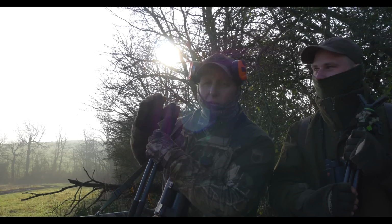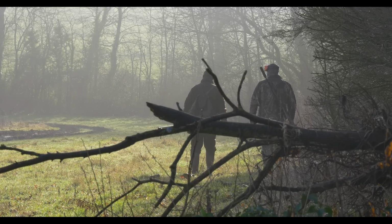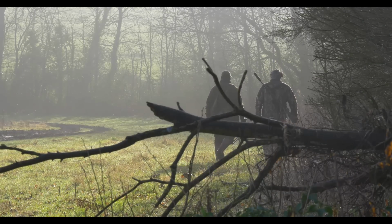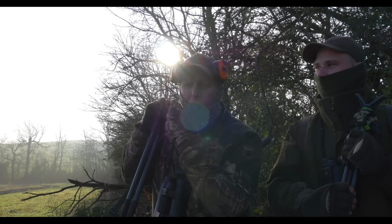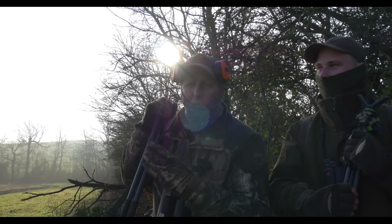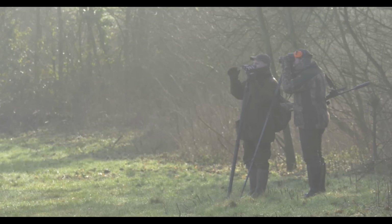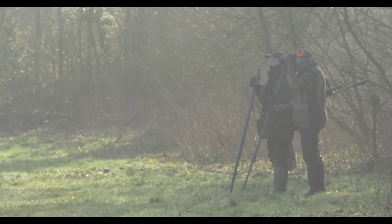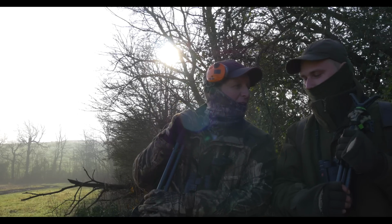It's a glorious morning, so sneak down here. We're going to have to use the wind like we do with any deer stalking, really, and get up as close as we can and really study them, because we're looking for a good quality buck. With Chinese water deer, there's no trophy on its head, the trophy's all in its teeth, so we're looking for a really nice set of canine teeth. So let's go, Sam. Yeah, let's go, mate.